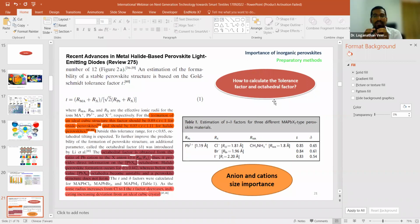So how do you tune your structure? By choosing specific cations or anions. So how do you choose your cations or anions to prepare different perovskites? In this article, they have said how to control your tolerance factor. And what is called the tolerance factor? The formula is here. You can see the radius of, in this case, you can consider MA as your A site, B site, and X site, ABX3. In the beginning, I said perovskite has a basic structure called ABX3. So if you can control A and B, you can control your tolerance factor. If you control this tolerance factor and octahedral factor to 1, then you can get better stability.